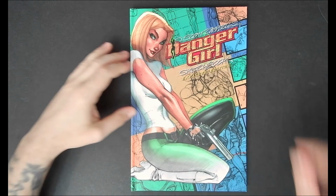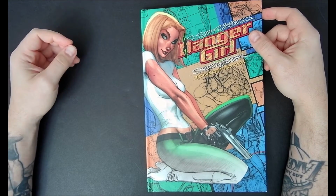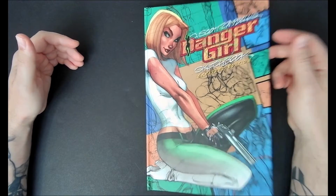Now let's get into this. This is the expanded edition. So this did previously come out in comic book size. I believe it was a prestige format. I think I have it somewhere. I'm not really sure where it is, but I know I picked it up when it first came out, but this is the one done by IDW.